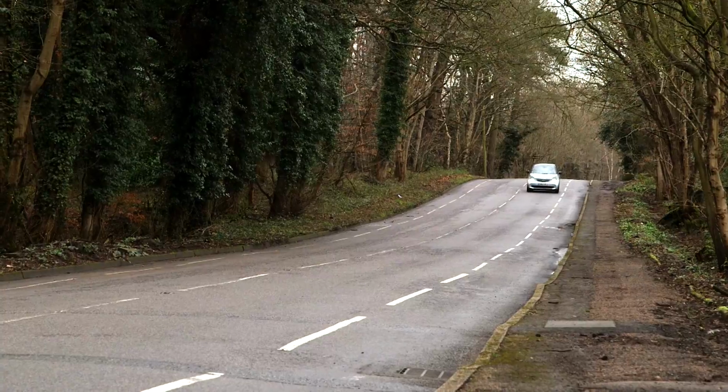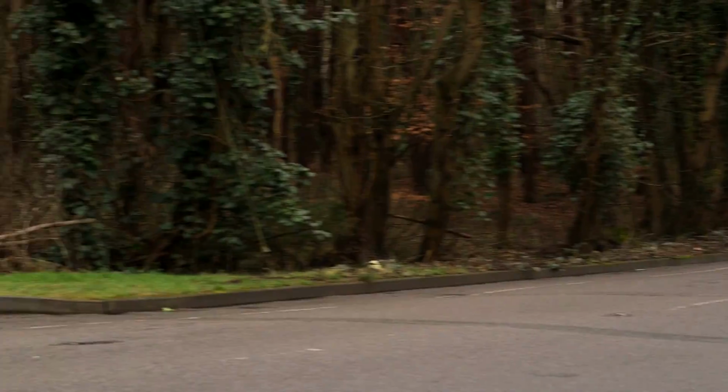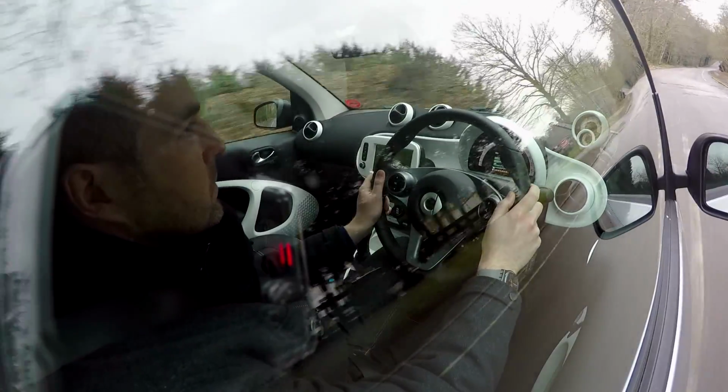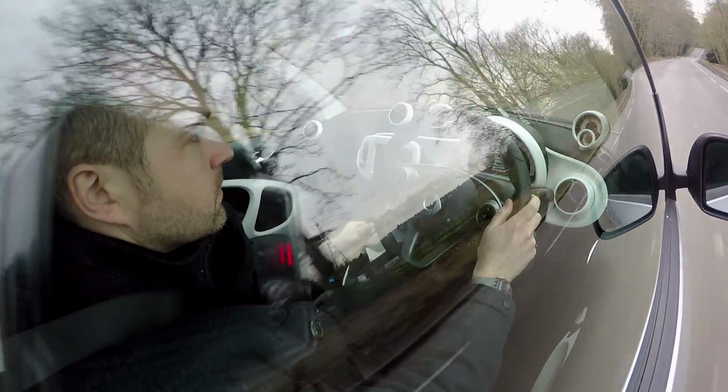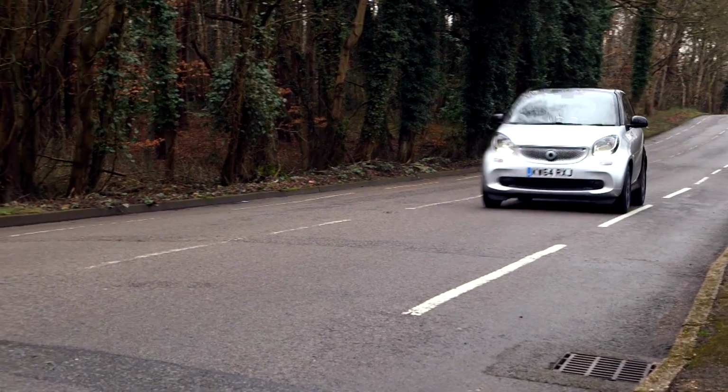Out on the open road though, the ForTwo does struggle a bit. This 70 horsepower engine needs a lot of working to get going, and because it sits at the back of the car, it means the steering can be disconcertingly light at speed, meaning you don't always have the confidence it's going to grip when you turn into corners. Smart also offers a more powerful turbocharged petrol model, but with a 0 to 60 time of 10 seconds, it's still not what you would call fast.